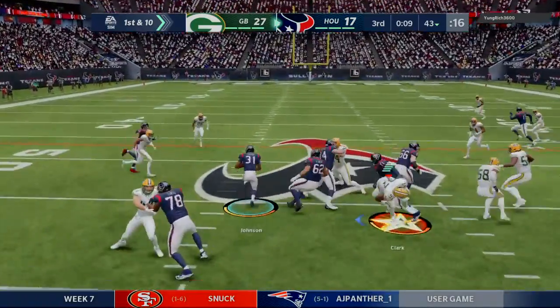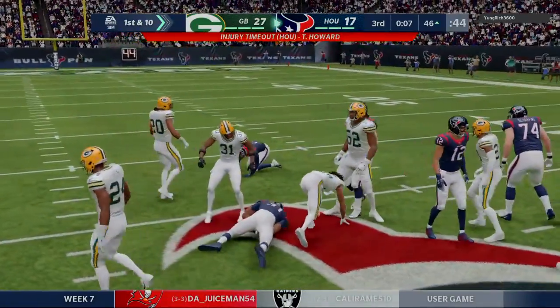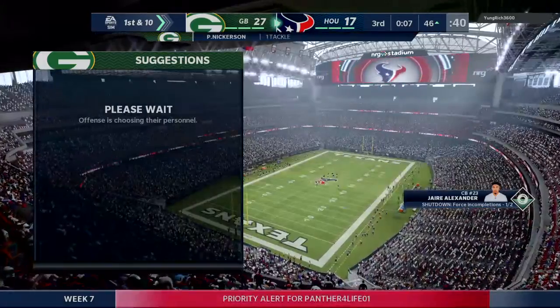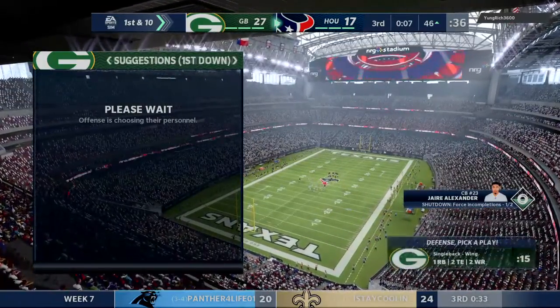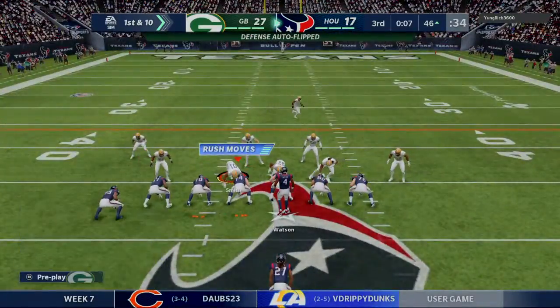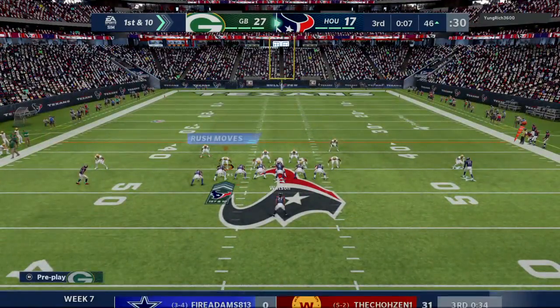The 1st down carry here for Johnson. And he'll be taken down, but not before he works it past the 50. Now after the play, it looks like there's a Texan here slow to get up. While the training staff takes a peek, we'll take a break. So into Packer territory now. Here's 1st and 10 at the 46.